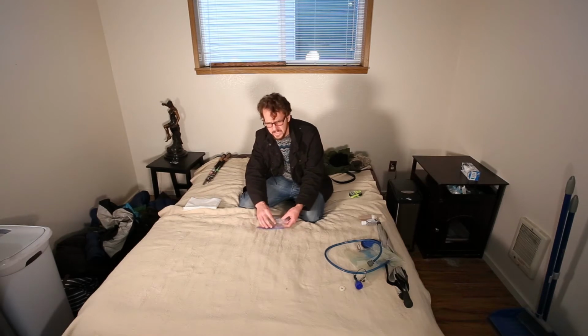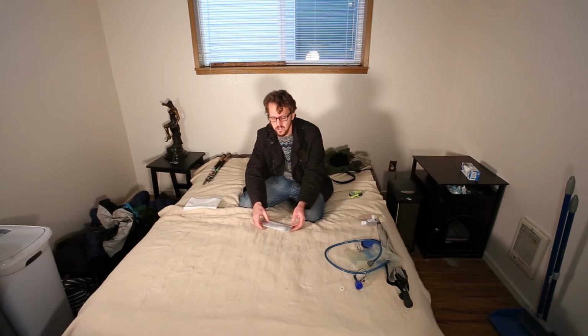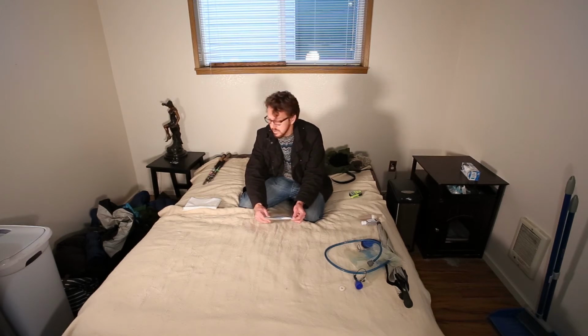I don't really carry band-aids or anything. I feel like any cut that can be treated with a band-aid is minor enough that it doesn't need one. And any cut that is more than a band-aid is pretty serious and you're going to try and get out and get to a doctor. So I don't really carry anything like that.